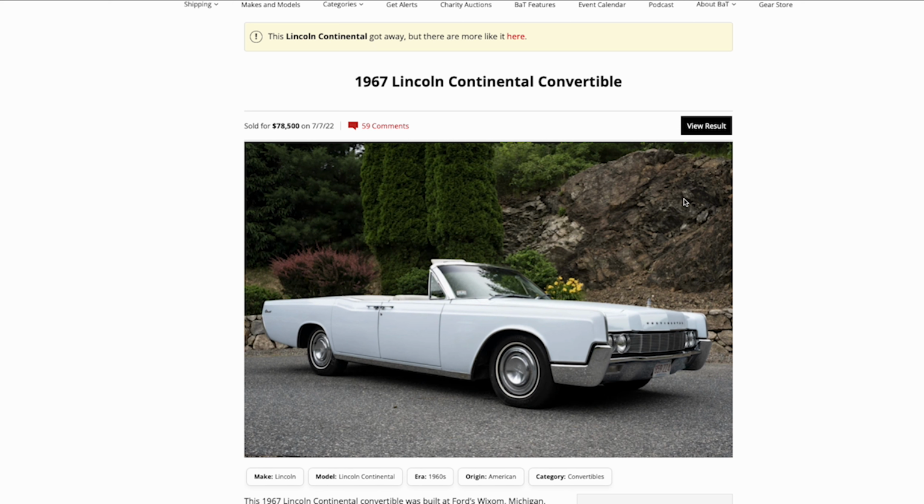In 67, there were 2,276 convertibles built. So it's kind of a rare bird. 11,060 coupes. And then sedans, of course, were super popular, 32,331. Now, the original price of this car back in the day was $6,449. Of course, that's pretty much the base price. There were a few options you could add, and this car actually has a couple.